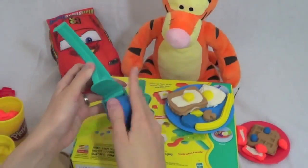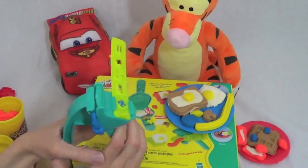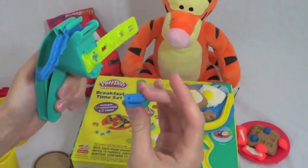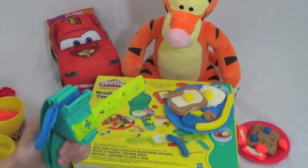We'll try another shape here. Here's a little swirl. I'll do blue. Looks kind of cool, I guess. And they can try eating this too.